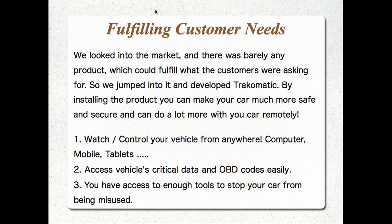And you have access to enough tools to stop your car from being misused. As I said, there are many tools like watching your car, somebody unauthorized trying to drive your car, or somebody unwanted inside your car. So you can watch that closely, and yes, you can stop this misuse of your car.